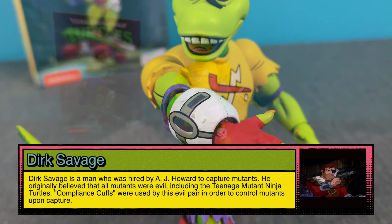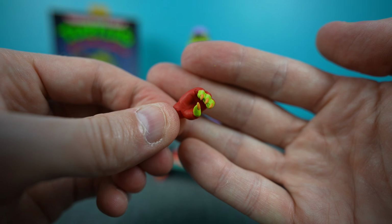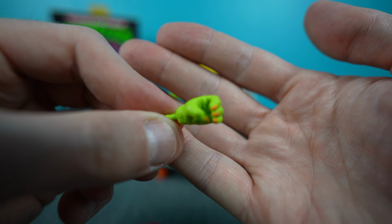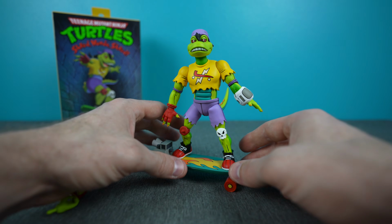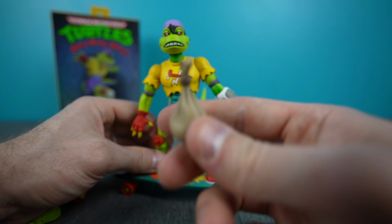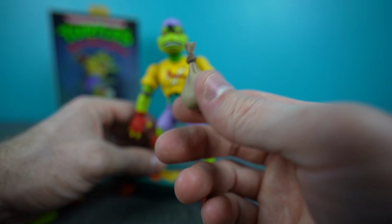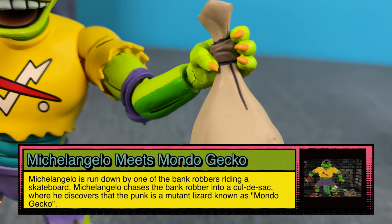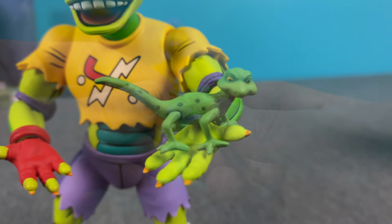Then, of course, he has interchangeable hands, because it wouldn't be a NECA toy without interchangeable hands. So you get 1 gloved gripping hand, and then we have an ungloved gripping hand. That is a nice match for our open 1 glove, 1 non-glove hand that we already have on the figure. Then we have a bounty sack here. Nothing too exceptional about it, but this is your bag of loot that you've acquired and stole through nefarious means.